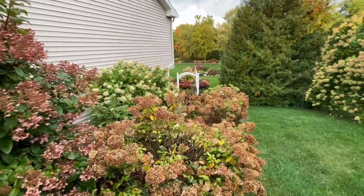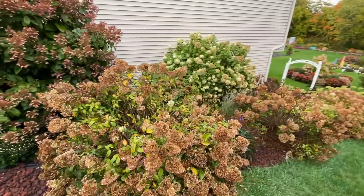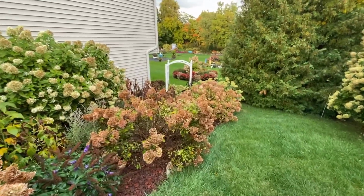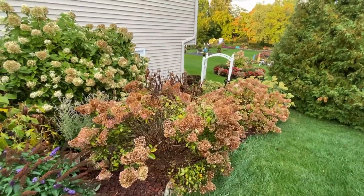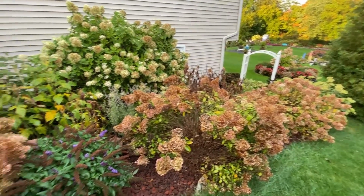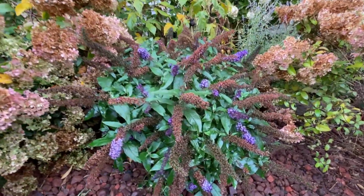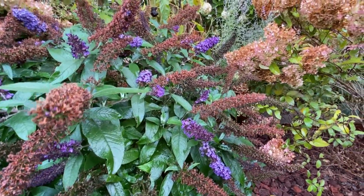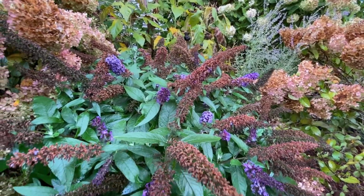As we head down the hill, these are Bobos, and they do not look good. The problem with these is they did not get enough water. So definitely make sure you water your plants well, or you're going to have brown, ugly looking shrubs, and that's definitely what's happened here. This is Pugster Blue, and you can see there's a lot of spent blooms on there, but it's still kicking out blooms end of September, so it adds a little bit of color into the garden.